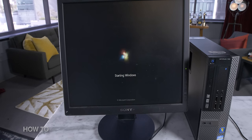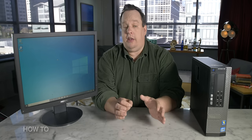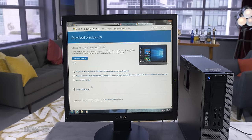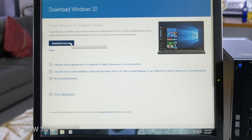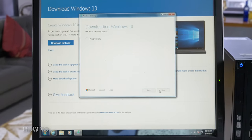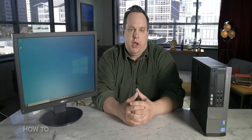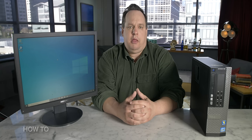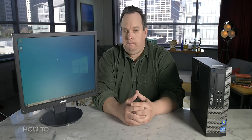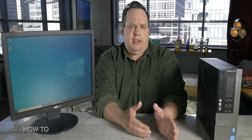So here's the overview. You're running a PC with Windows 7, Windows 8, Windows 8.1, Home or Pro Edition that is licensed and activated. Next, you're gonna go to Microsoft's website and download the Windows 10 installation tool. Then you're gonna let it upgrade and bam, you're done. If only it was that simple. It took us like 4 days, 4 hours and 22 minutes, give or take. So here's how to install Windows 10 for free, step by step.